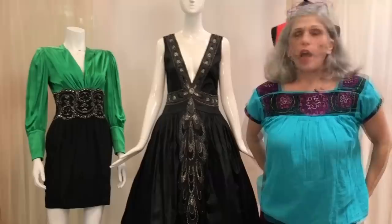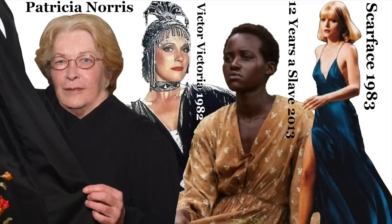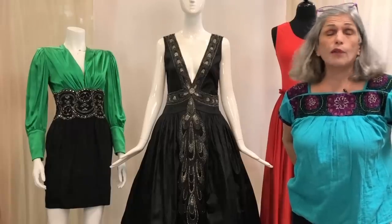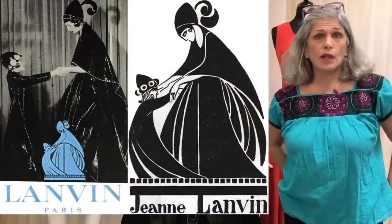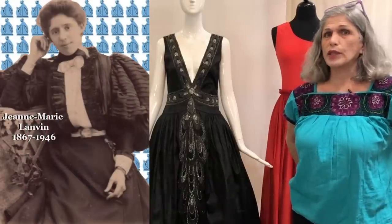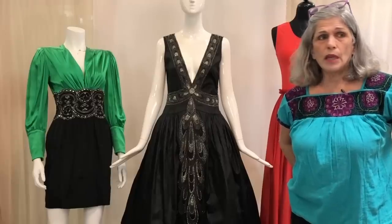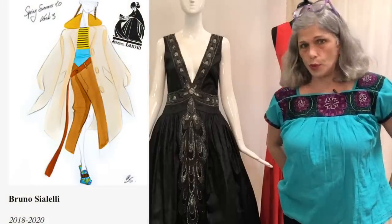The costume designer was a woman named Patricia Norris. If you Google her, you'll see she did everything from Victor Victoria to 12 Years a Slave. She's quite an accomplished costume designer, and she passed away 5 years ago. Lanvin is beloved because it's truly the oldest fashion house still surviving in France, which is actually a remarkable thing to say in this day and age with so many businesses folding. They've got a new bump with their new creative director.